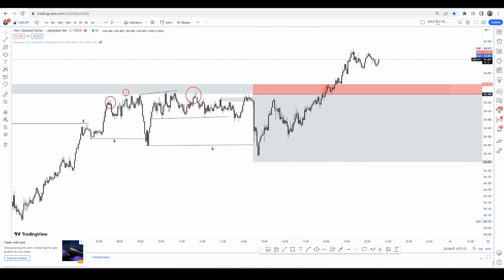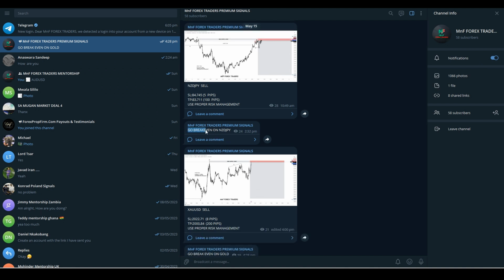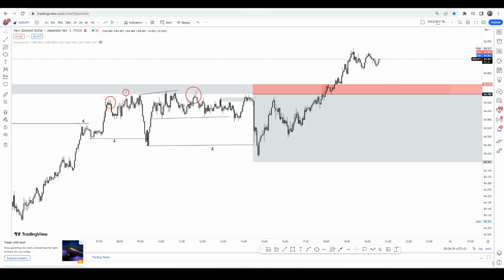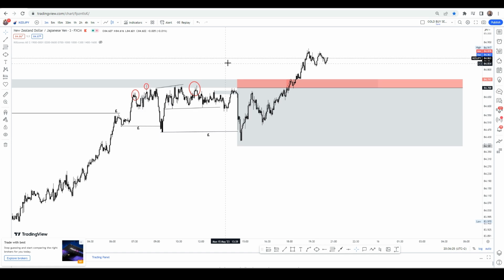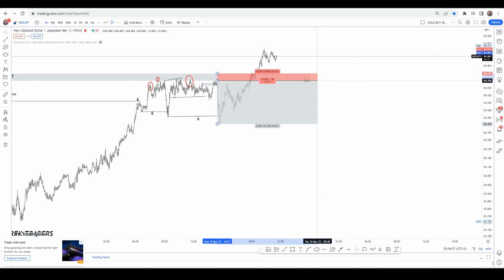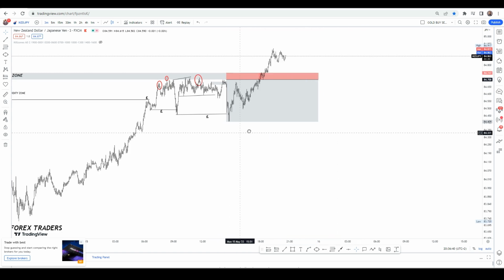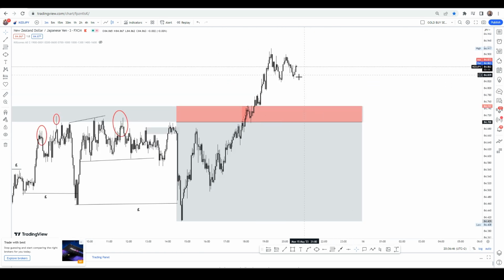Then right here, I had to tell the community again to go break even on NZD JPY, which they did. I'll be surprised if people actually got out with just break even when the market literally dropped about 6 hours in profit. Remember, our stop loss was like 5 pips, and our target was initially like 100 pips. However, in this particular trade, the market went in our direction around 6 hours.